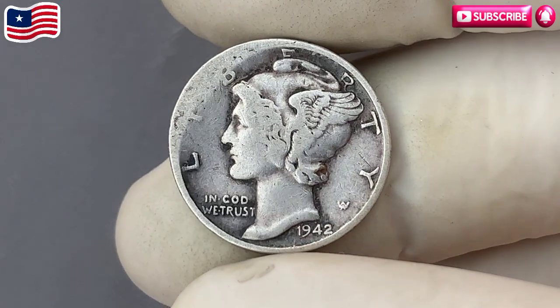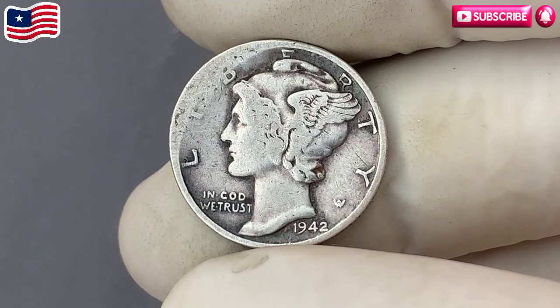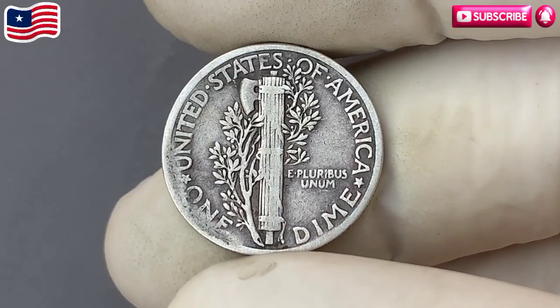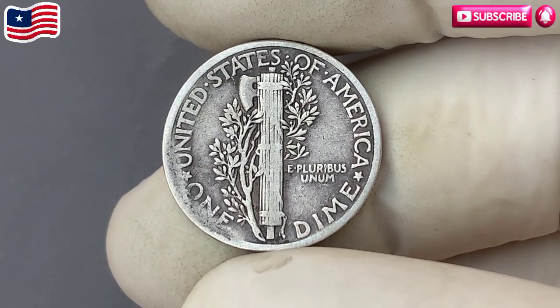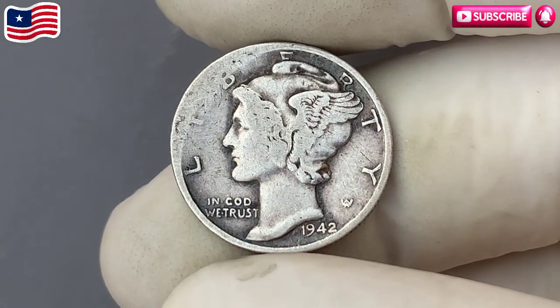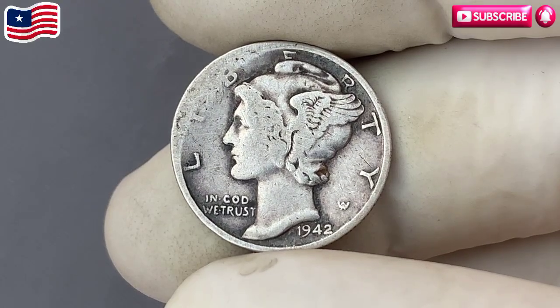So, what is the current market value of a 1942 Mercury dime? While most circulated examples might be worth a few dollars to a few hundred, depending on condition and mint mark, those pristine examples graded at the highest levels of preservation and rarity are commanding astonishing prices. In fact, one extraordinary specimen of the 1942 Mercury dime recently reached a stunning valuation of $380,000.